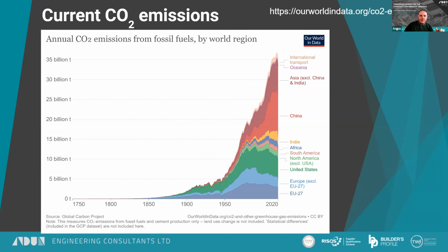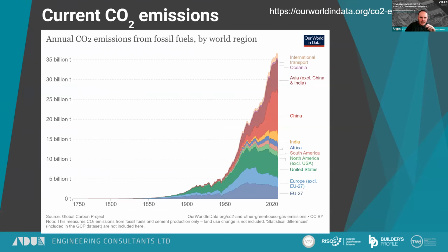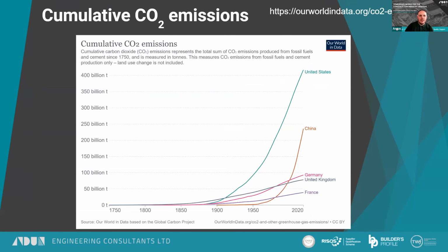There are some significant things that need to change to get us to net zero, as you can probably appreciate just from looking at that graph. So the other one, that's emissions per year by world region. Cumulative CO2 emissions is also a very interesting one to look at.